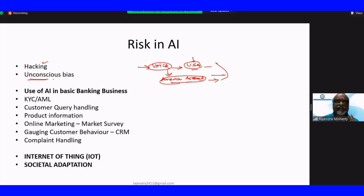This is not intentionally done. It is unconsciously done. That's why it is called unconscious bias. And nowadays, after such a problem has come up, the experts have come out with a way to address this problem of unconscious bias. What they have done is that a system has been created which is called cognitive thinking. They have created a system which is called cognitive thinking.